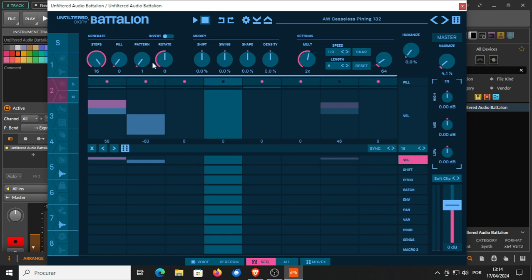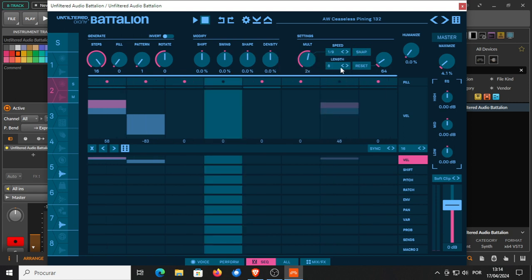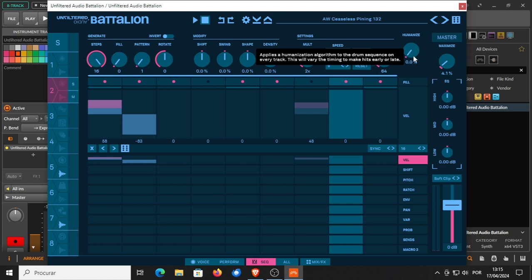We have generate, step, fill, pattern, rotate, modifier, shift, swing, shape, density, and then settings, multi. You can here add the speed, snap. Then we snap on grid. Okay, then the length of the sequences, and then we have a reset button over here, and okay, you can reset, and then you have a humanizer button, which is the same also in Rhythmics. Then over here you have parameters, that's velocity, shift, pitch, ratchet, envelope, pan, and macro 2. So that's then the sequence section.